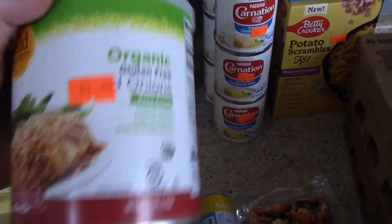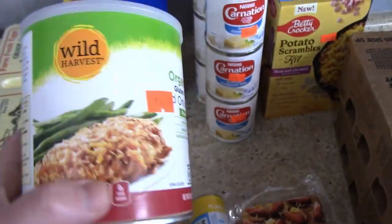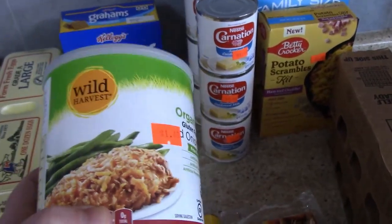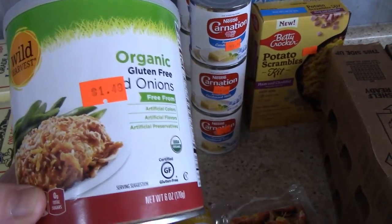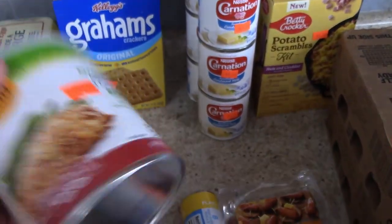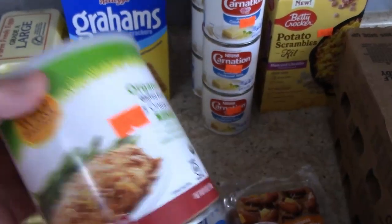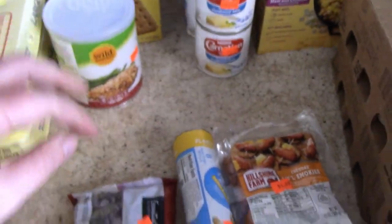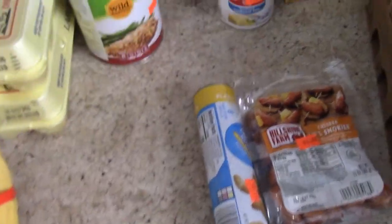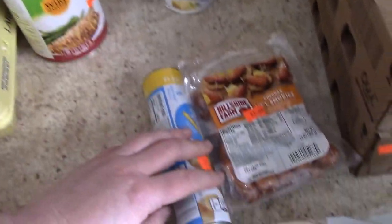This is a gluten-free fried onion, and it's a Wild Harvest brand. We do not like Aldi's. It's way too salty. So I thought I would try this, and we like to use this on top of salads. We'll use it in our green bean casserole, all kinds of things, but I wanted to give it a shot. I'm going to be making some chocolate zucchini bread, and I needed some chocolate chips for that.